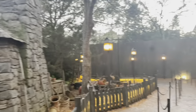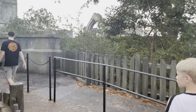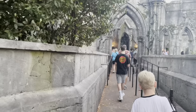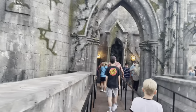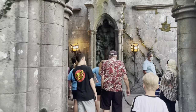Usually the queue will run all the way through there, so the fact that we are already heading this way towards the building is a great sign, because again, there is no express pass for Hagrid, so we will have to wait in the regular line that is single rider on the right there. And they have started the pre-show stuff again, so I'm sure part of this line is just getting into the pre-show room, and then we'll wind our way through the rest of the queue after the pre-show.